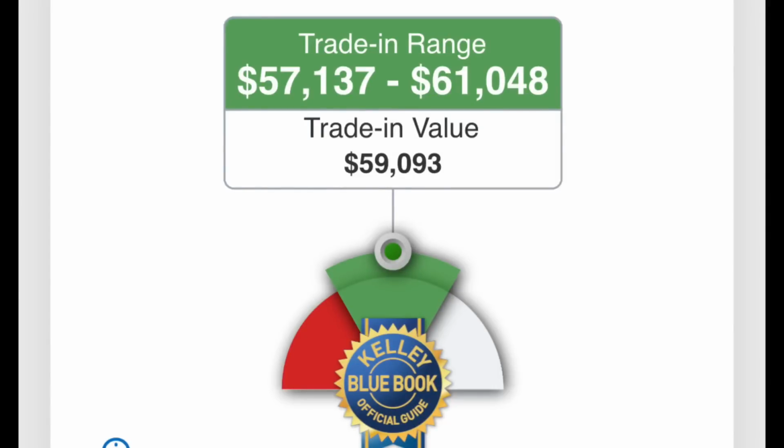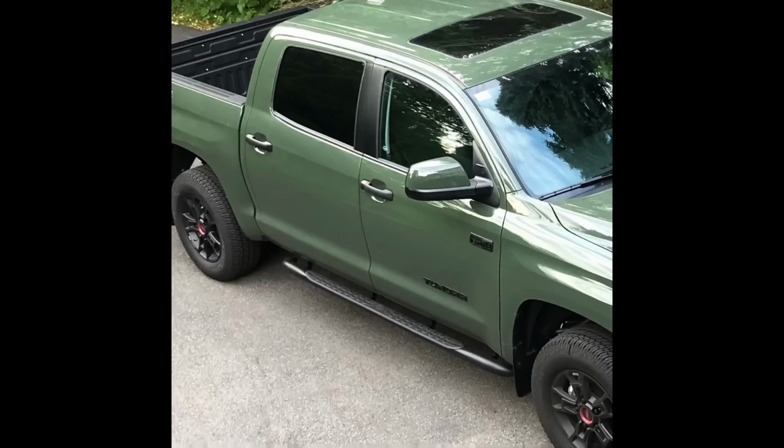This truck is highly sought after, special color for 2020, CrewMax. You really can't go wrong with it. But back in November 2021, this was the trade-in range for the truck: 57,137 to 61,048, with a median trade-in value of 59,093. Now I want you to remember, this was about a year and a half after I bought the truck, and I bought the truck for 55 and change. We'll even say 56 to make the math easy. And this is going for 59,093 as a median, okay?